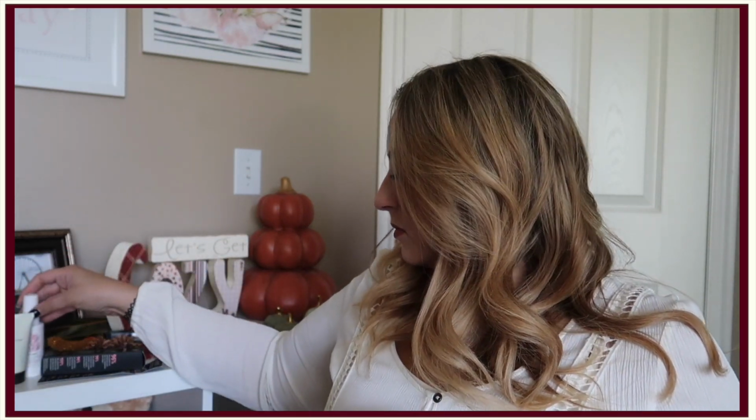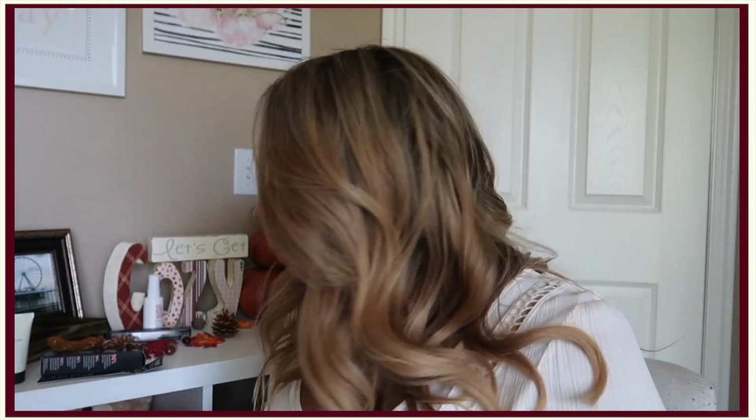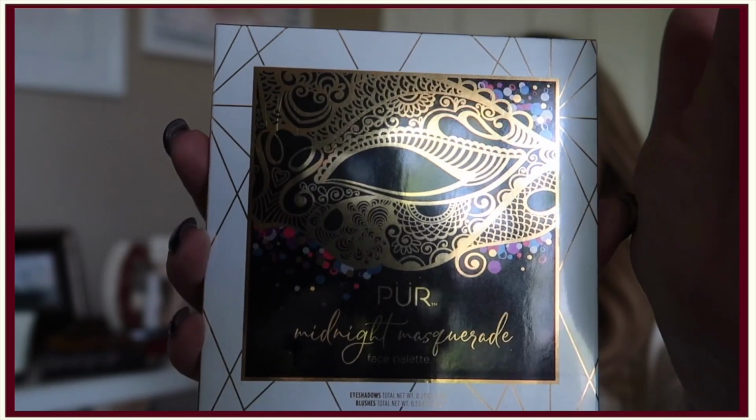Okay. 2 wins so far. I'm not too crazy about the hand cream or the mascara, but I am really digging the liquid lipstick and the hair product. And then this last thing, it's by Pure. It's Midnight Masquerade Face Palette. Oh, sorry, that glare is terrible, but there you guys go. I've never heard of this brand. Maybe you guys have.